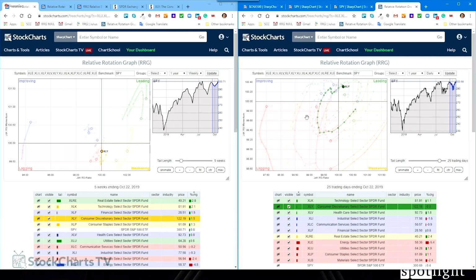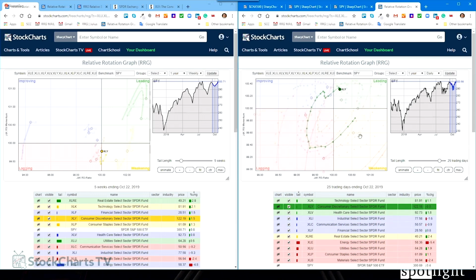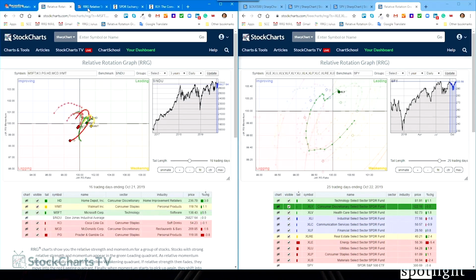Now, this image, so this rotation here for XLY covers the same period in time as the one that we see here on the weekly. So this small rotation on the weekly is actually this big rotation on the daily. And the best way to explain it is that it's sort of the same difference as we see between a weekly and a daily bar chart.